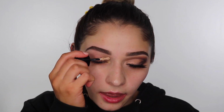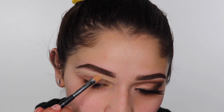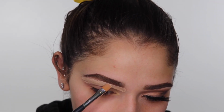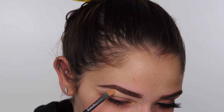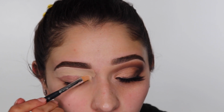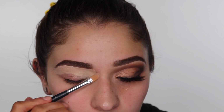I already have my brows on. I decided to switch it up and use my Benefit Precisely My Brow. And for concealer, I'm going to go ahead and use my Shiseido Synchro Skin Concealer. I've been really enjoying this concealer a lot, especially for priming my eyes. I think it's really, really nice. For concealer and cleaning up my under eye, I've been cleaning up my brow with my concealer, like so. And then I've been dragging my concealer down, not adding any more, just using what's on my lid.